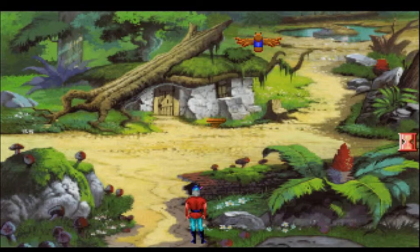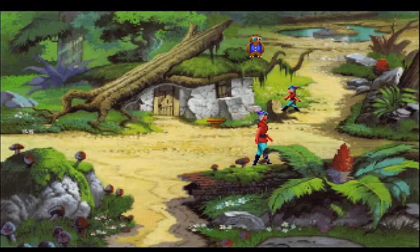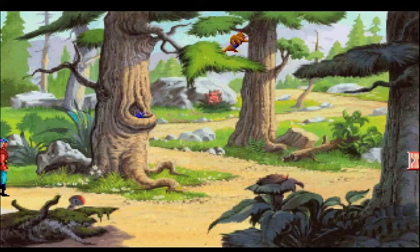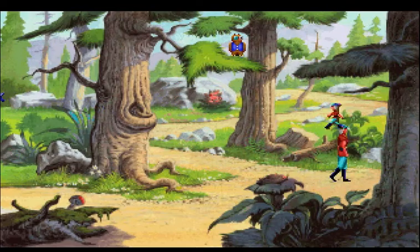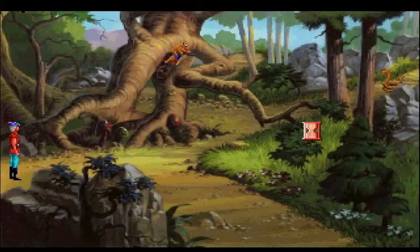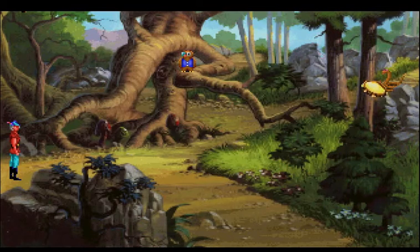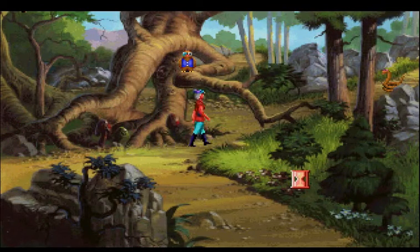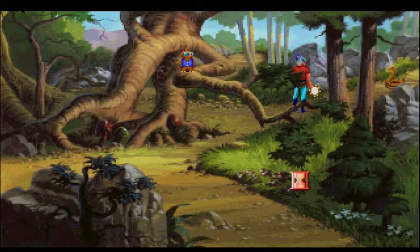So now we simply head to the east. And then east once more. There goes the bluebird. Alright, so you remember the poisonous snake, the very beginning of the game. We can take the tambourine and use it on the snake. And we'll see what happens. Begone, you slithery varmint! Scat! Off it goes.